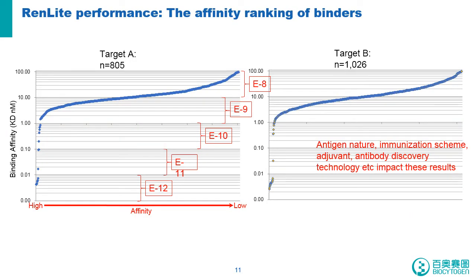Once we fix the light chain and immunize these mice, we can generate many binders. Here I just show two different examples. For each example, we can generate around 1,000 antibody clones. We analyzed the affinity of these antibody clones using SPR technology, and we find they all have reasonable or very desirable affinity against the particular targets. Most antibodies have affinity in the nanomolar range, and some of them even have higher affinity. So this is really ideal for antibody drug development.